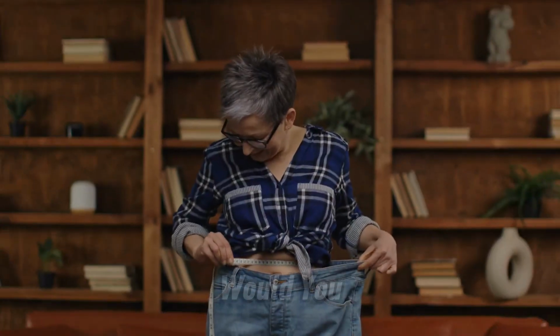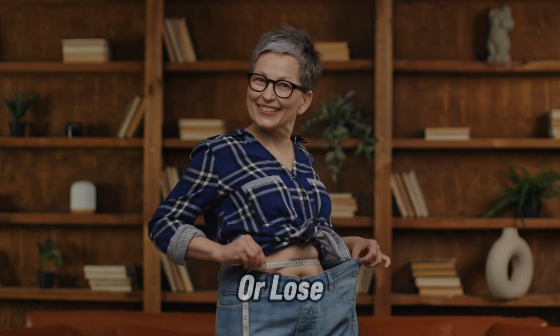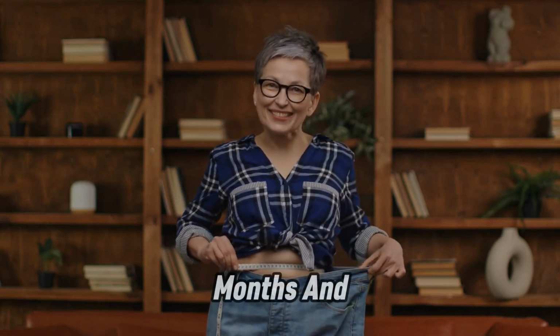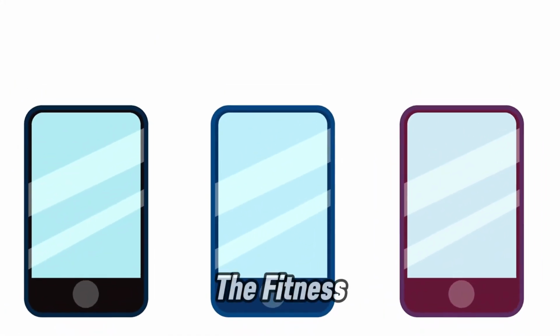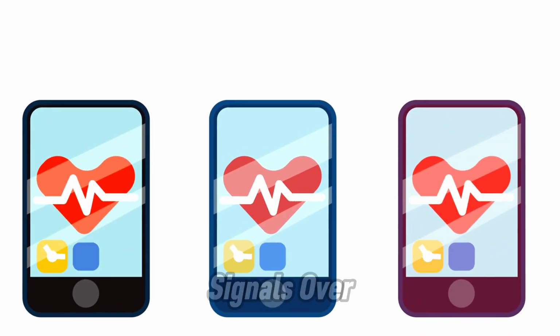Think about it. Would you rather lose 20 pounds in 2 months and gain back 30, or lose 20 pounds over 6 months and keep it off forever? The fitness industry thrives on quick fixes, but your body responds to consistent signals over time.